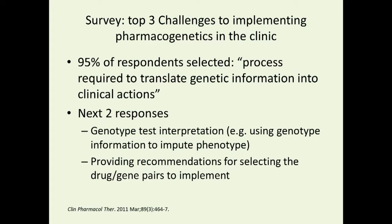So we gave this actual survey to ASCPT members back in 2010, and 95% of the respondents said the process required to translate this genetic information into clinical action, with the next two responses being genotype test interpretation, and then providing recommendations for selecting the gene-drug pairs to implement, or really, how do you prioritize which gene-drug pairs to start with when you're starting to implement these into your clinic.